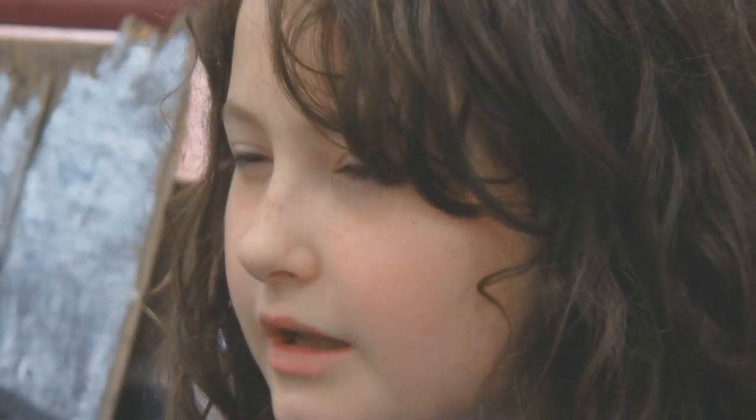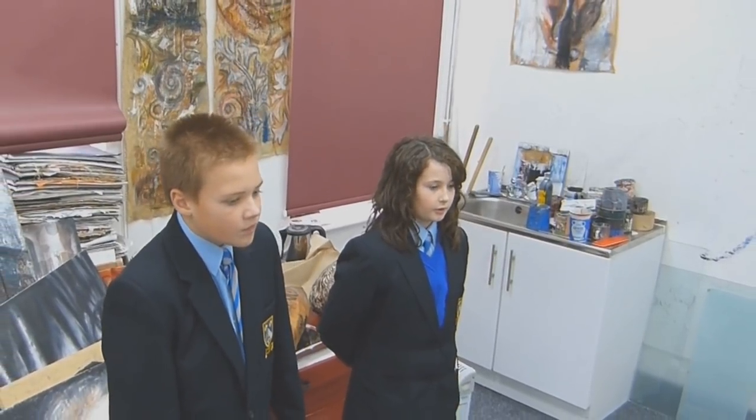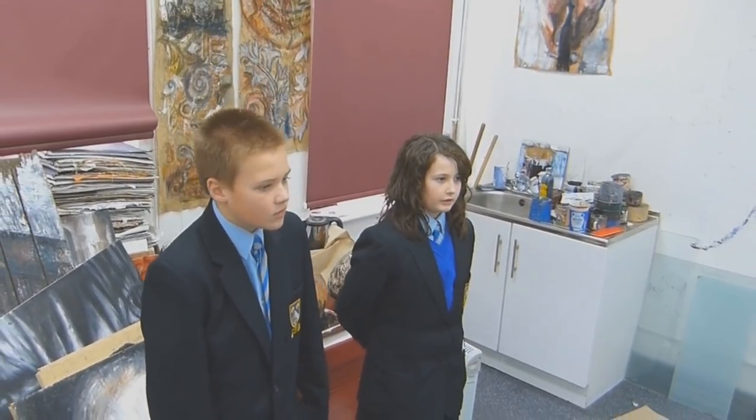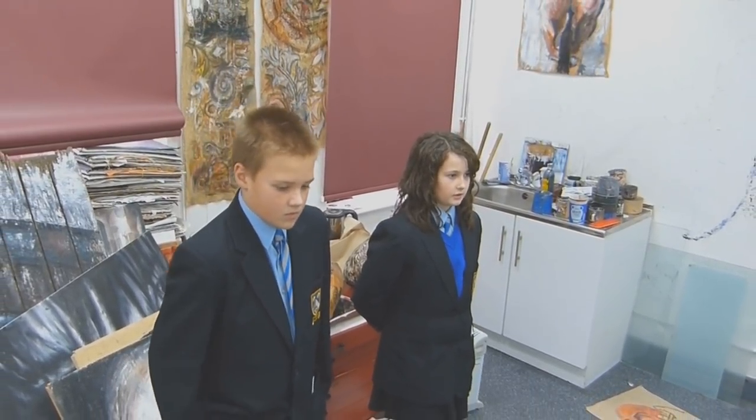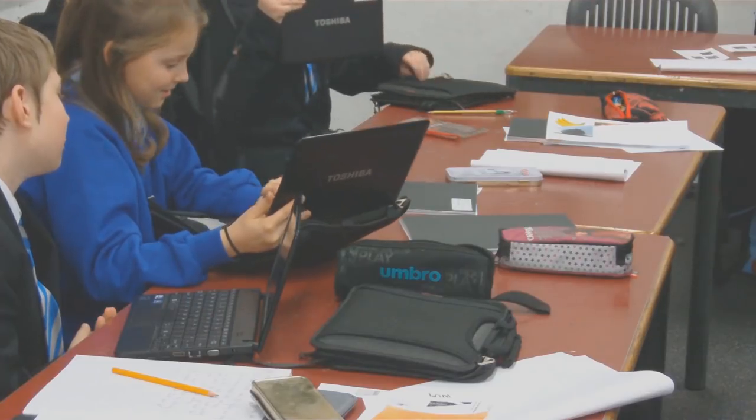We also use RM Connect quite a lot. Mostly it's to print off homeworks or posters or things, but we do sometimes use it in lessons. Like we used it in French to upload something so the teacher could look at it.